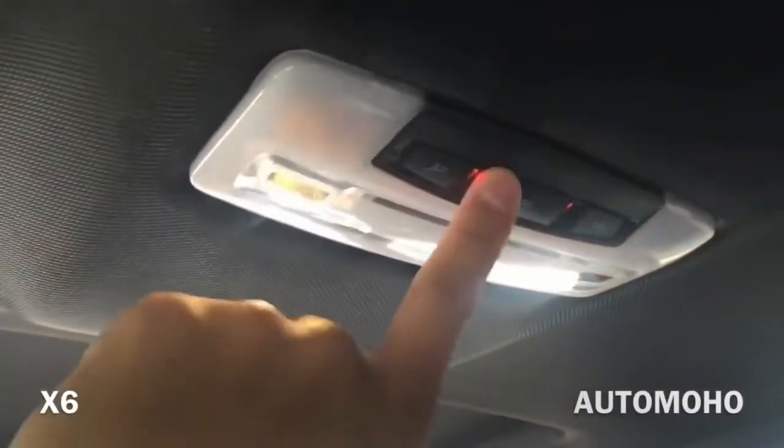Here's the look to the back. On top you have the hook to hang your clothes and the light control above your head. Also have a little storage there. So to fold down the rear seat, just pull the lever located on top on the side of the seat to fold it down.